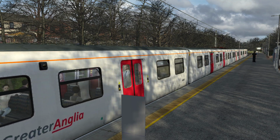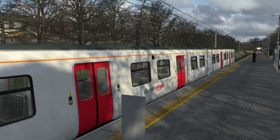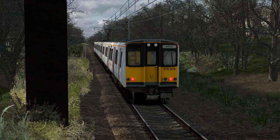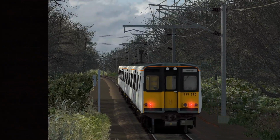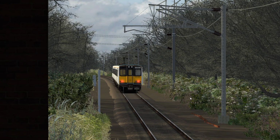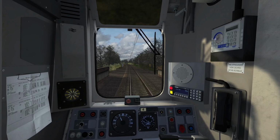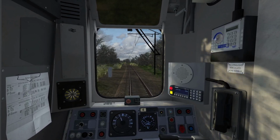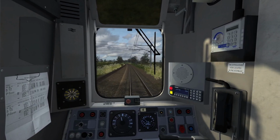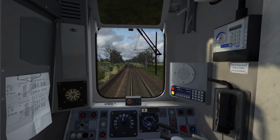Start speed is 50. Loving the hopper windows there. Just noticed that the pantograph seems like it's on sideways, like maybe a 10 degree offset to the centre line of the train. Well, it's 50 we can go to actually, so we'll... I'm set 45.